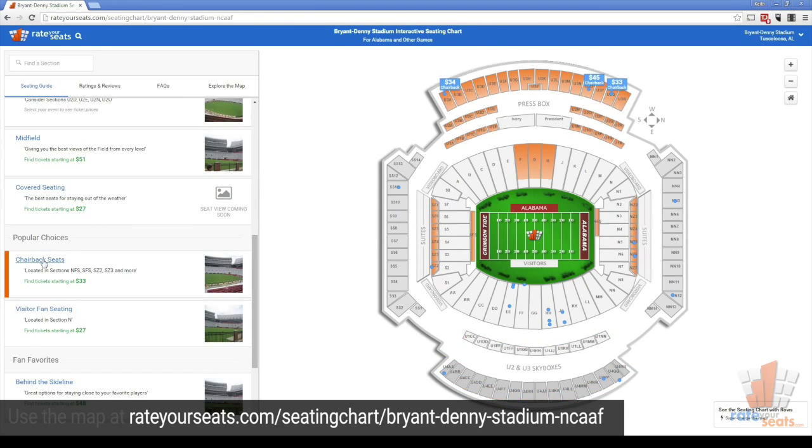Finally, another one of the most popular seating options is chairback seating. You can see that chairback seating is available on the sidelines, on the Alabama side and the west side, and also in the North and South zone clubs. Now, Bryant-Denny Stadium is one of the few stadiums that has upper-level chairback seating available in the U3 sections. U3A through U37 are all chairback seating, and they're some of the best ticket deals all season long.